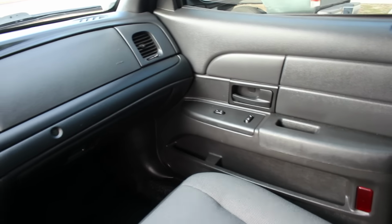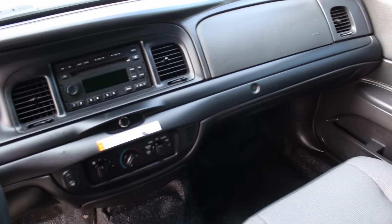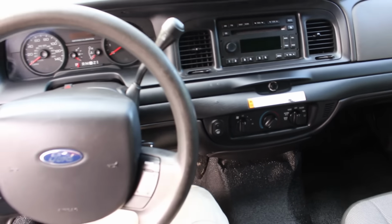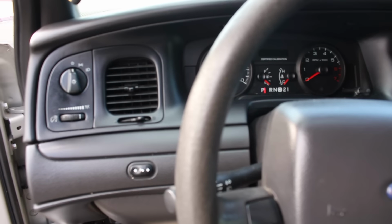Let's flip this in and out. Perfect dash, factory CD player. It's got working cruise control, electric retractable pedals right there.